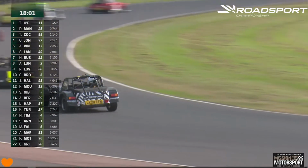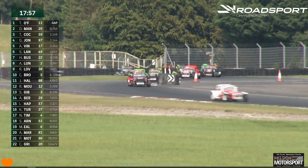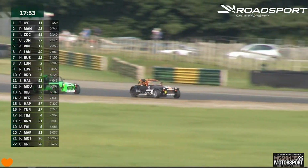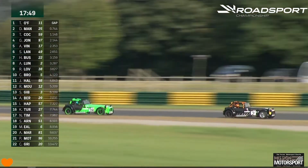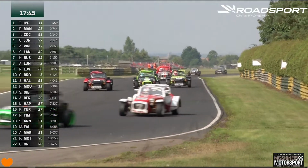Now if we get a shot of Dominic Mansberger's car, you'll see that there's a lodged marker. Whether it's disappeared or not, we'll have to wait and see. But through the Esses they go, one after the other. There's Hugo Bush going out of shot, and then behind him we've got Andy Lundy in the black and orange car number 2, being followed by Ryan Lovett in car 38. But down towards the complex they go.